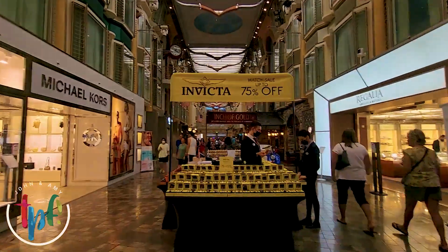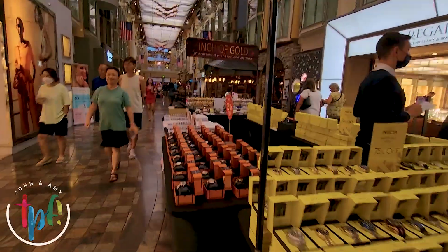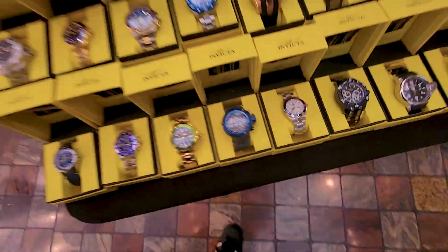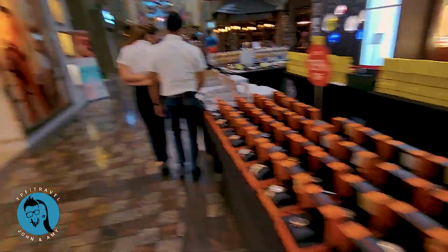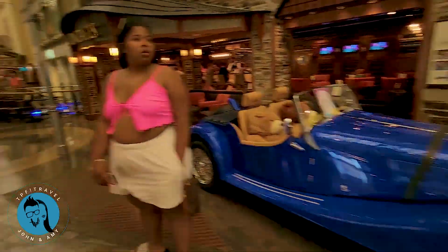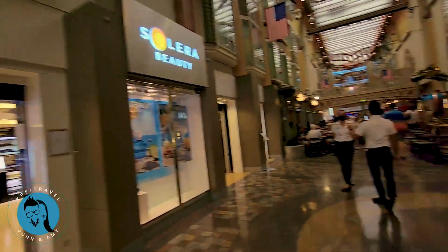Here, even though they're saying 75% off, they're still expensive. Even though there's some super cool ones. Like I would love to have this one. No, I wouldn't. Those are skulls. I don't do skulls. But something big and cool like that. Jewelry store right over there. A car with teddy bears. Beauty. Solera Beauty. Haven't been in there yet.